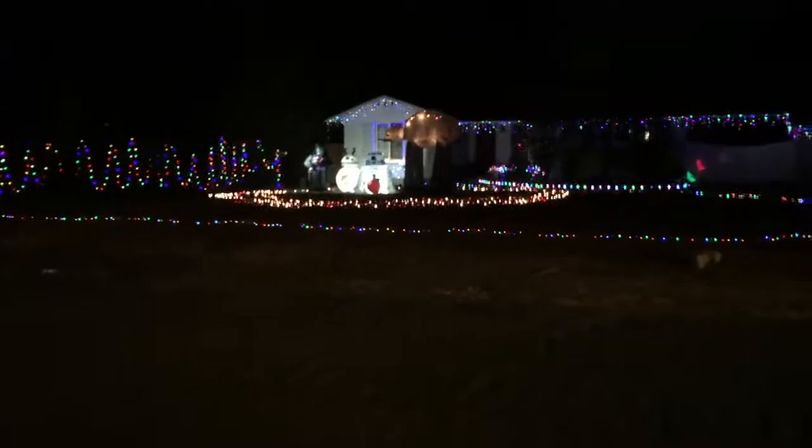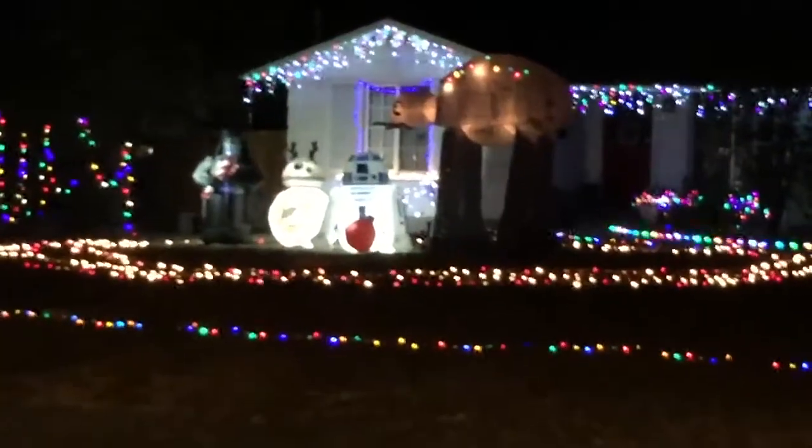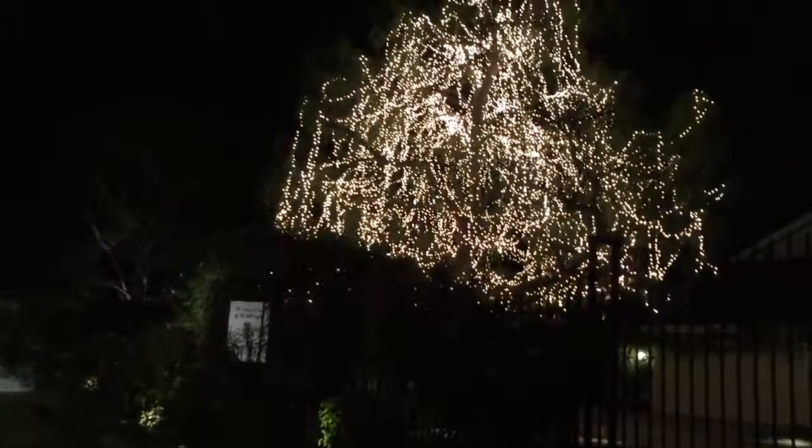It's incredible. What is it called? The Magical Tree of 10,000 Lights. Why would that be? I don't know. You tell me. Are you looking at the pretty lights? 10,000 lights.